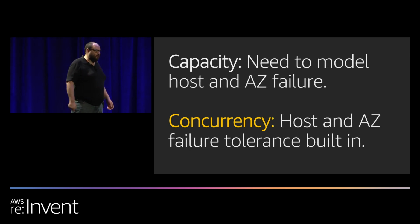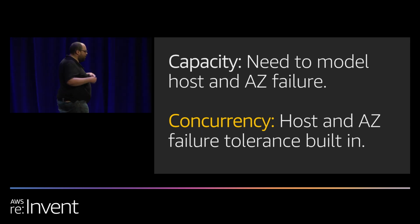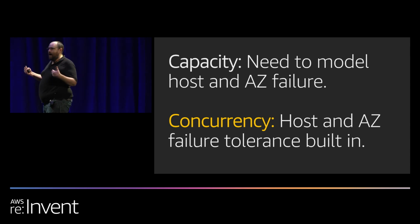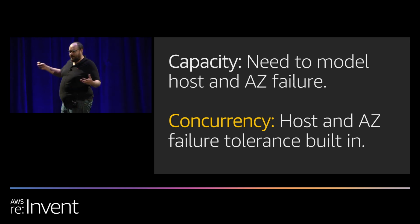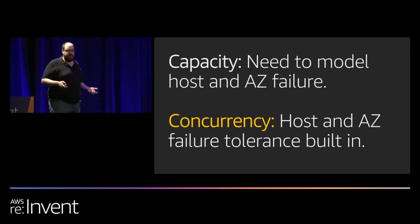A capacity model would need to model host and AZ failure. As we all know, hosts fail, networks fail, power fails, and very rarely availability zones fail. We invest very deeply at AWS in making these things fail as seldom as possible. But it is very important in a high availability architecture to design things so that there is enough capacity when these kinds of AZ scale failures happen. So in a capacity model, you would have to reason about that.